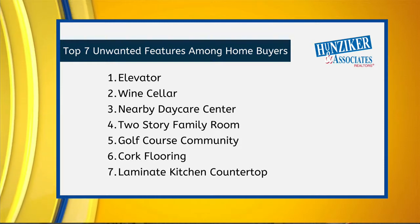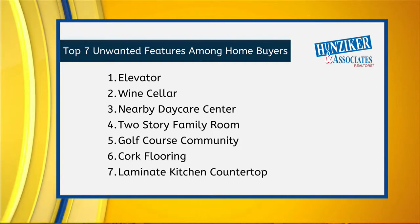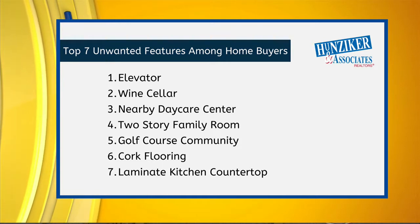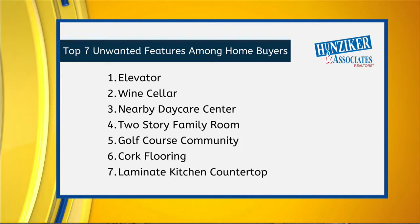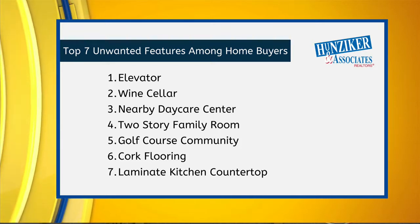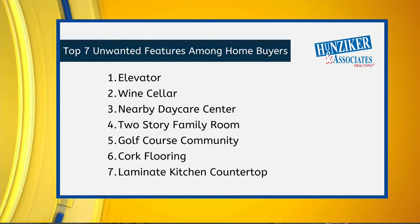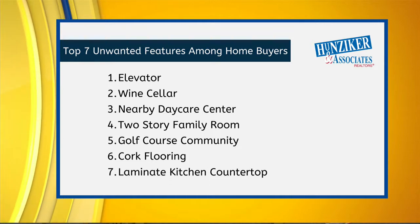All right. And then the last one is a laminate kitchen countertop. This is huge. A lot of the buyers now definitely don't want to see that Formica. They want granite or quartz or anything like that. Real stone is probably the good word for it. So if you're thinking about remodeling, do not do laminate kitchen countertops. Stay away. Spend the extra money. It'll be well worth the investment. Definitely. All right, so interesting things that people don't want in a home.